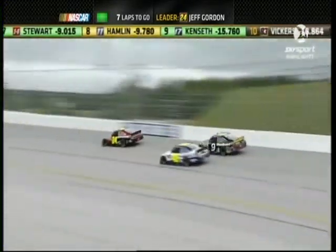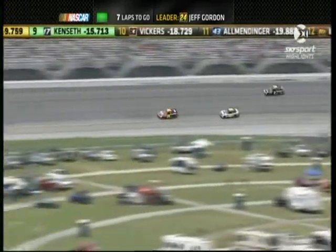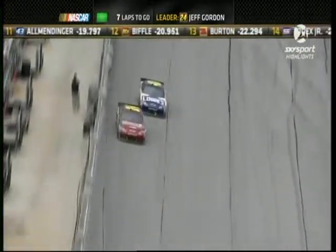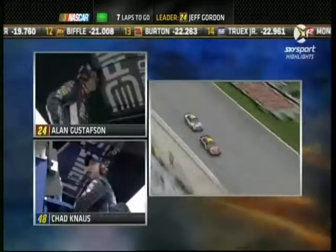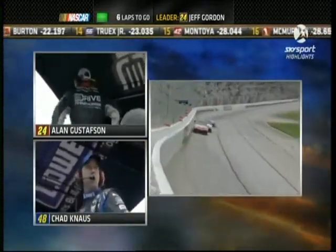And we're talking a lot about Jeff, but Jimmy's got to be doing a lot of fighting of his own inside that car. Yeah, and as much as he's having to fight right now, it's a lot less than what he did the first of the race when he about wrecked every other lap. Got a good run there off turn 4. That's Jimmie Johnson's strong spot, it seems like today. 6 laps to go.